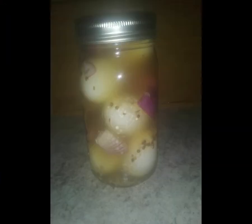We already talked about hard boiling, but there's also pickling your eggs, and my husband really enjoys these a lot. I do these a lot, and these are kind of cool because they can last, I think, up to 6 months in your refrigerator. Or actually, I saw one person that doesn't even put it in the refrigerator, so it's up to you.